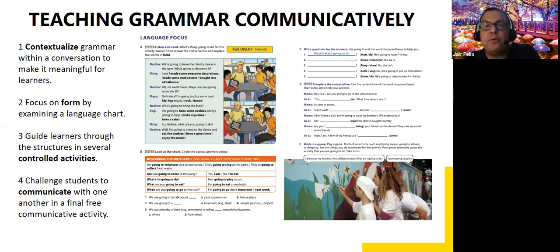So I guide them through the structures in several controlled activities. And as they move through the activities, I start to take the scaffolds away. And I always end up challenging them to communicate with one another in a final free communicative activity in which they are challenged to use that grammatical structure with their own language. They've acquired the vocabulary already. They're familiar with vocabulary. They now have the structure. It is about time that they start putting those things together in order to communicate with one another in a final free communicative activity.